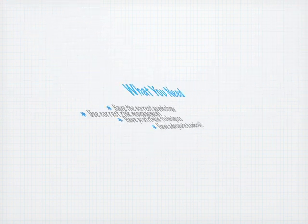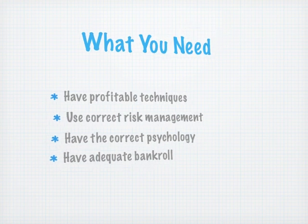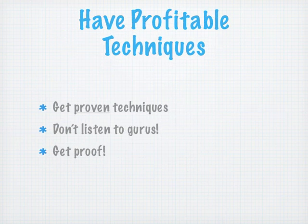The four things that you need are to have profitable techniques, a correct risk management, the correct psychology, and you also need an adequate bankroll. The first one is that you need profitable techniques. When I say get proven techniques, what I mean is you need to have techniques that have been tested.